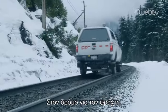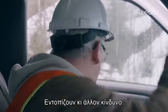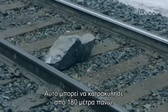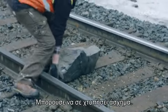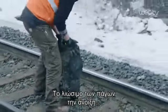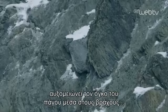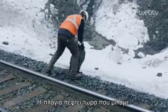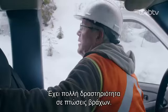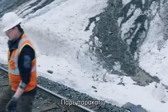En route to the slide fence, they stop at 20.3. There, Nick, they spot another hazard. This rock probably came from a couple hundred yards above us, and you know, if that landed on you, it'd hurt. The freeze-thaw cycle of spring causes ice in the quartzite cliff face to expand and contract, cracking off massive chunks of rock. The side of the mountain here is coming down as we speak. It's pretty active through here as far as rockfall. And on to the next one.